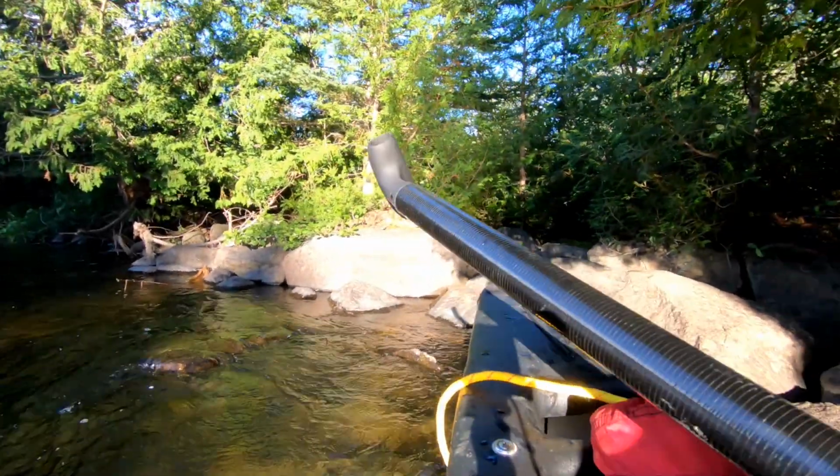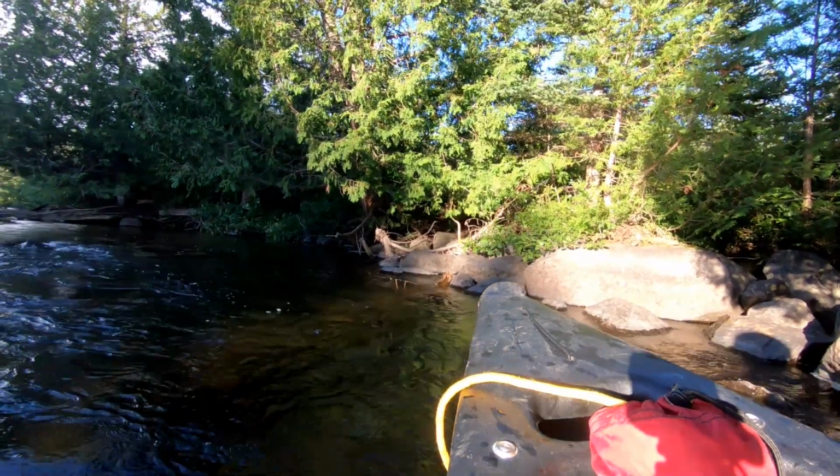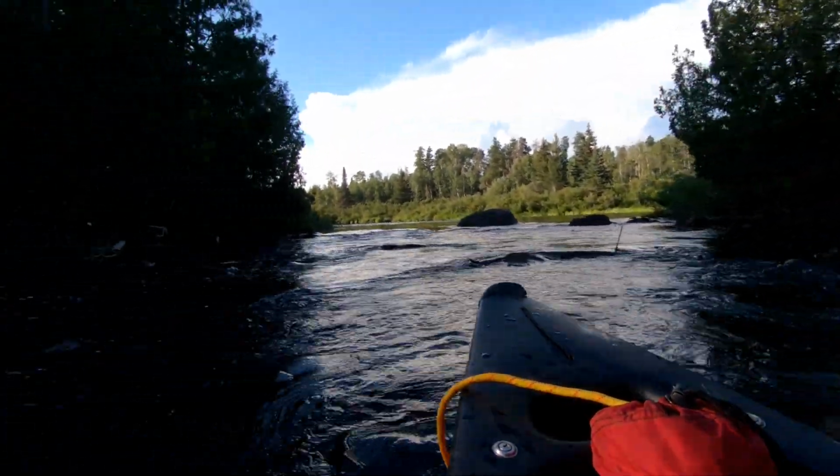We came to another split in the river and went left. This one necessitated a bushwhack scout, as it narrowed and had lots of boulders and a ledge, but we deemed it a dirty run and went for it.